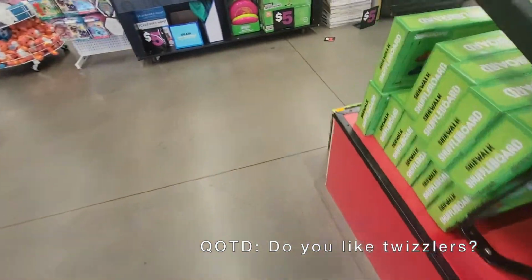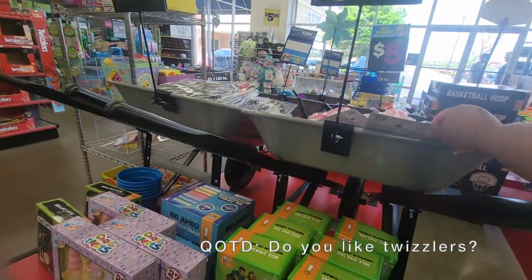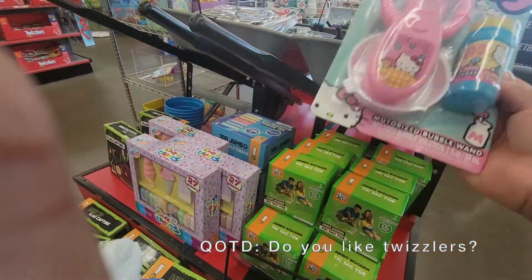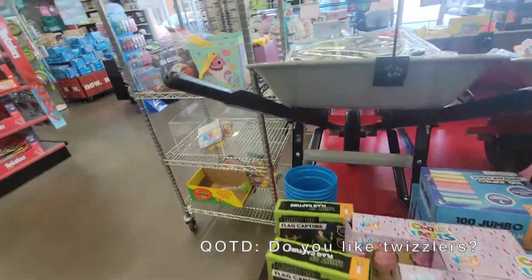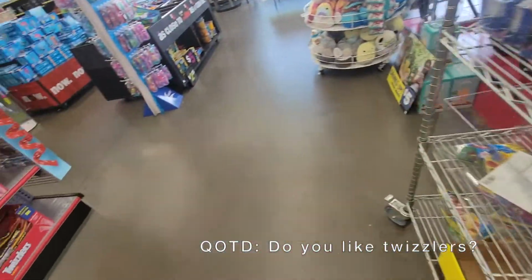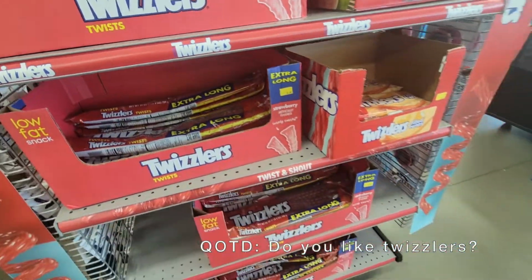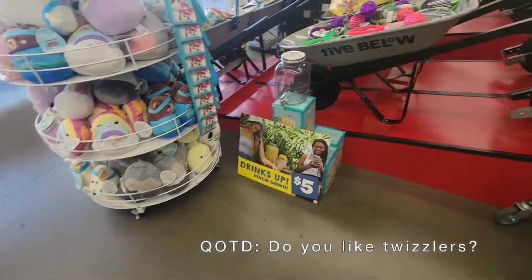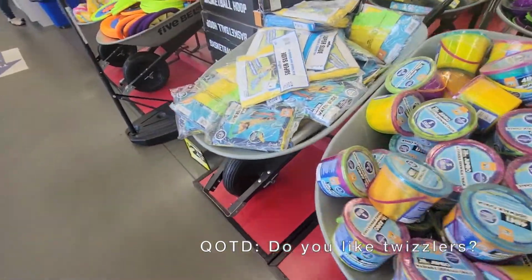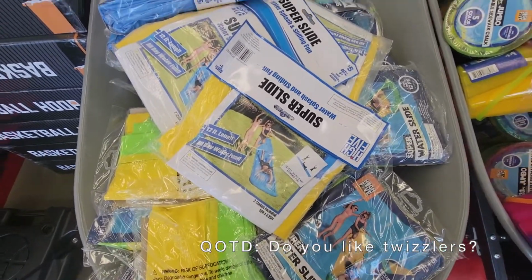Hold on. What is this? Oh, bubbles. Bubbles, $5. $5. Extra long Twizzlers. Do y'all like Twizzlers? I think they're gross. Okay. A super slide. 12-foot long game. This is $5.